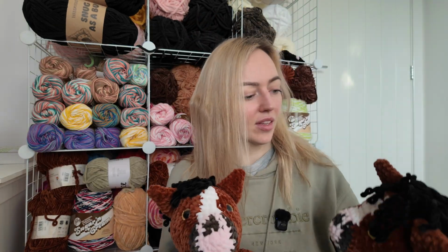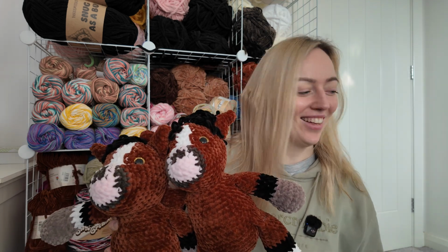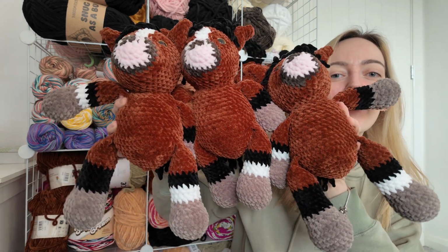And then I made a second one, but that's not all. The reason I've been very busy is because I've made 3 of these, which is slightly mad to get them all the same.